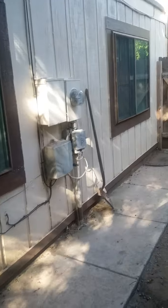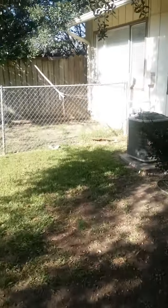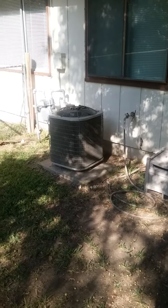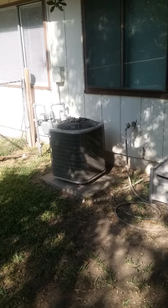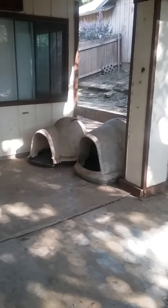Here's your auxiliary. The one other thing that I wanted to point out here is that the air conditioning unit is incredibly small for this size of a house. Now, I walked around inside and it felt nice and cool and there was no problems, but that means that this air conditioner is going to run more often and for longer periods than the correct size air conditioner, which is going to cost more money. So it's something that you guys should consider. Also, that's a pretty old unit.